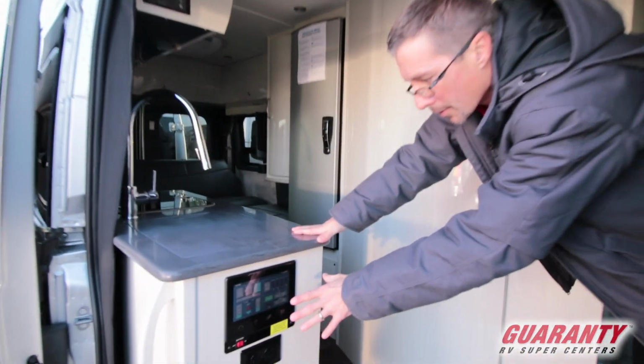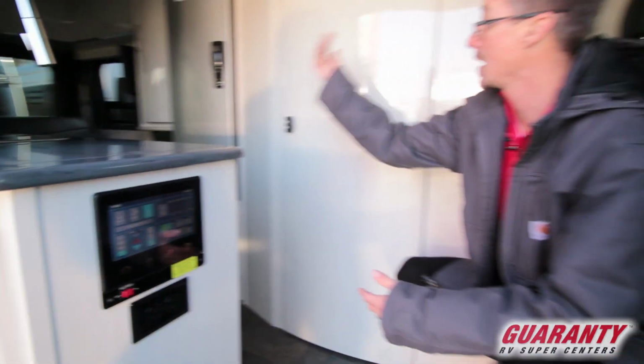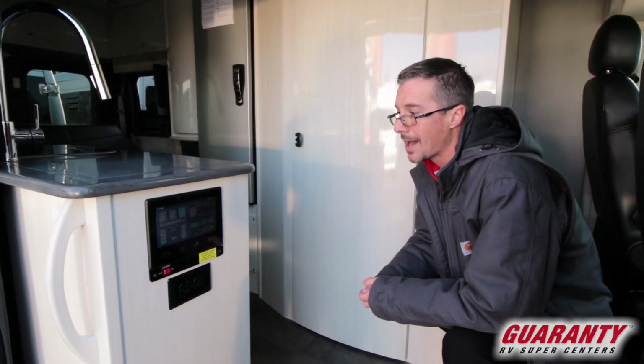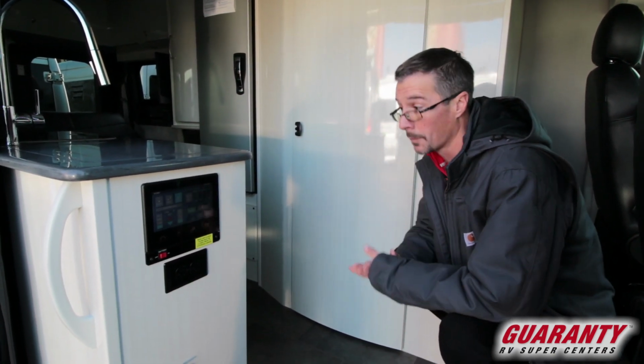Here we've got their monitor panel. It basically controls everything right from this monitor. It does the lights, it raises and lowers the bed. It's really easy and intuitive to use. I love it. It's one of the best ones out there and I can prove it to you. You come out and take a look and we'll go and compare it against the others.